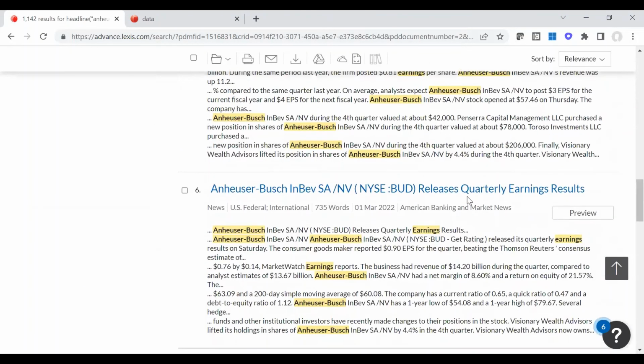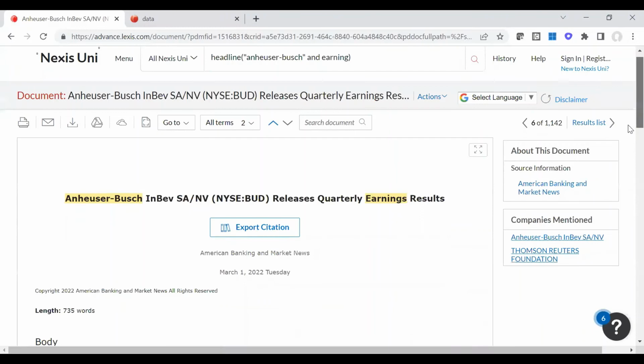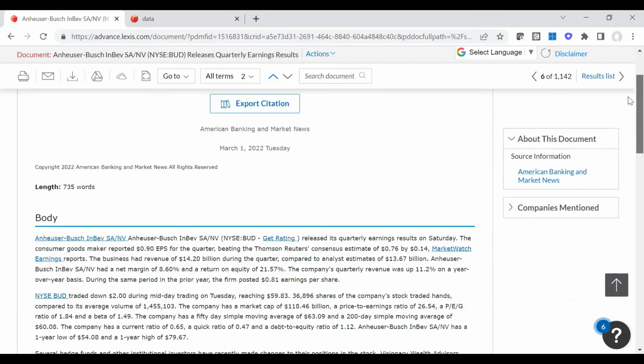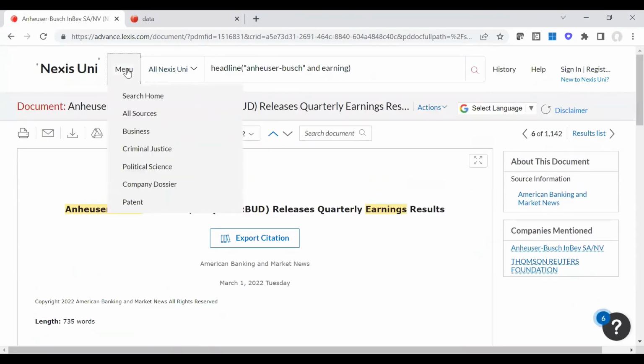Okay, so here they release their earning results. That's what I was trying to get to. So you can see what the information is. Just want to highlight news is also a great resource. As I said, we've got a lot of wonderful business, industry, trade publications.